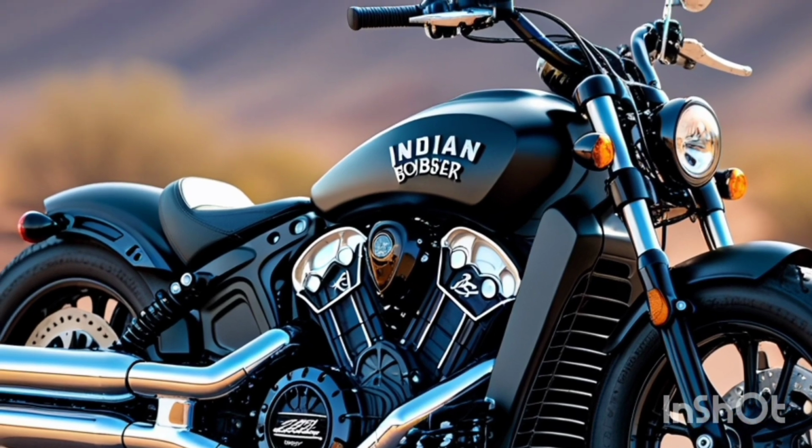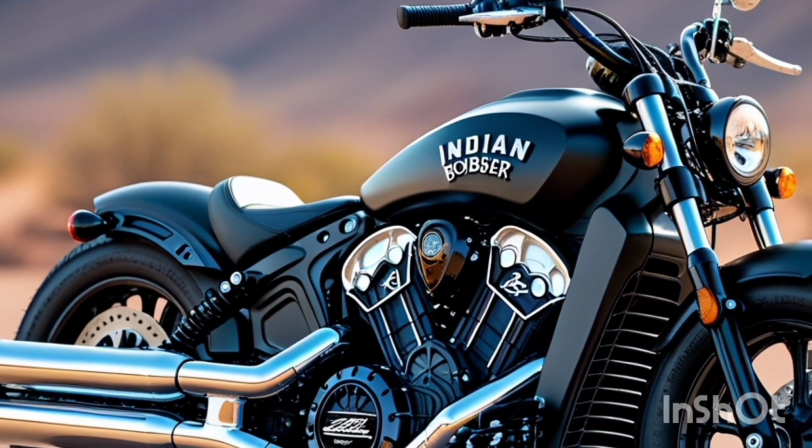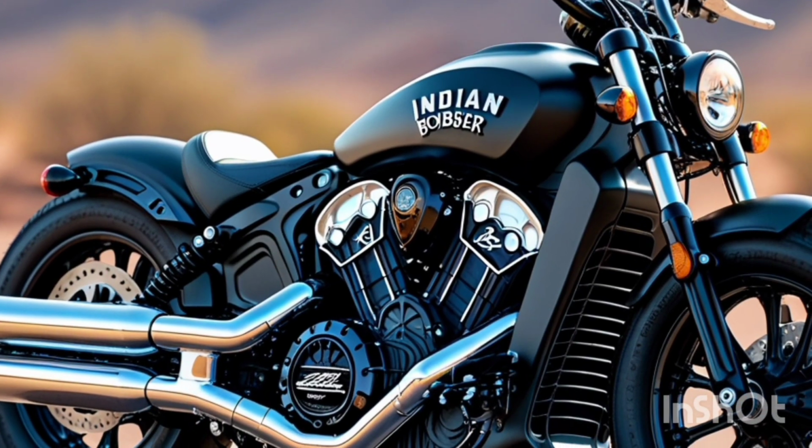Outro. Indian Scout Bobber, bold, brutal, and beautiful. Would you ride this American icon?